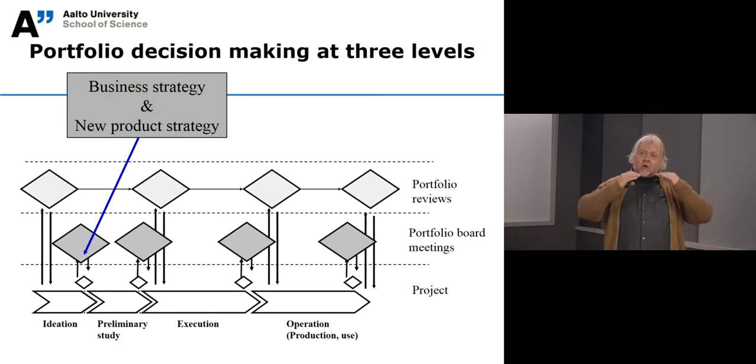And then at the top, at the executive level, we have portfolio reviews. The portfolio reviews can take place, for example, four times a year. Portfolio board meetings can be monthly or even more frequent. And then at project level, the gates are synced with the progress of the project. So the project has its own timetable, and the decision-making points come when they come.